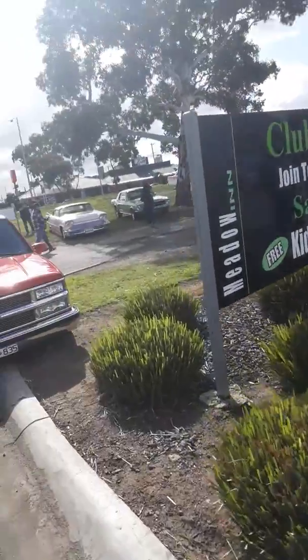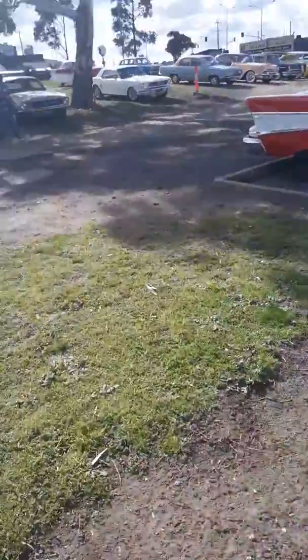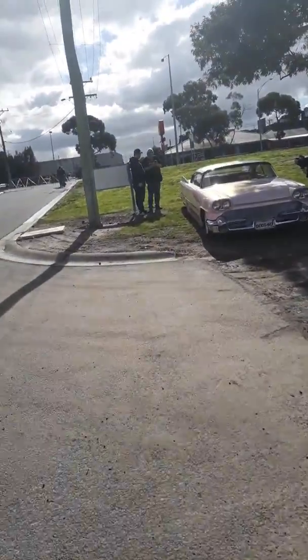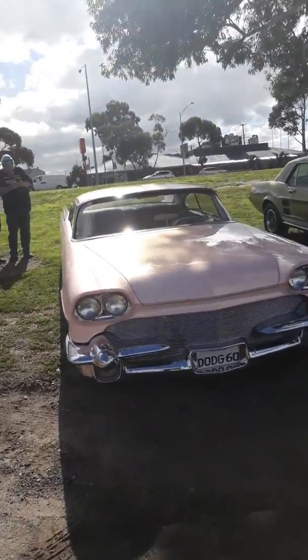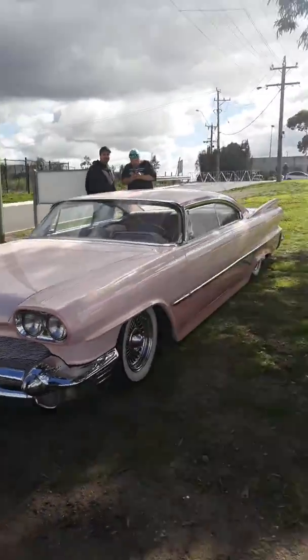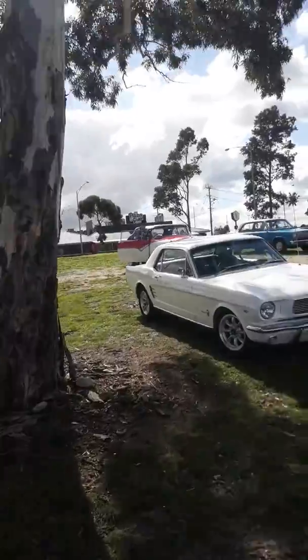Don't mind all the new cars that are here. 1960 Dodge. Very nice. Very clean. A few Mustangs here.